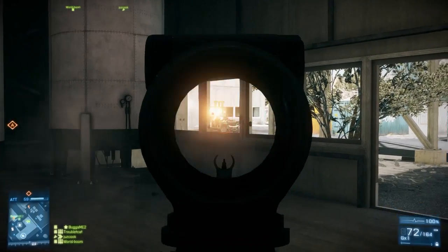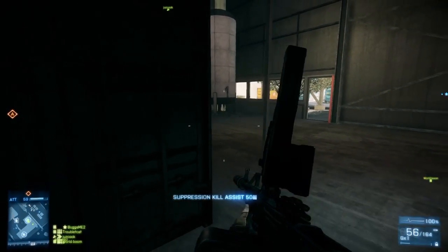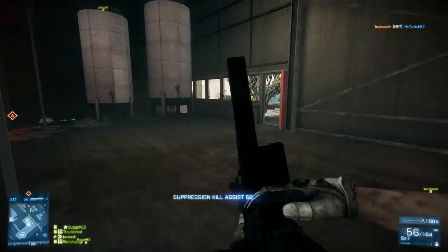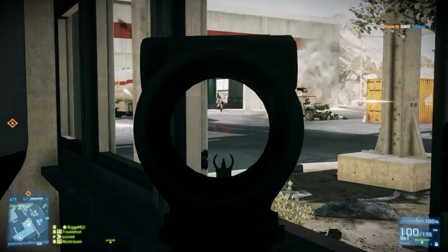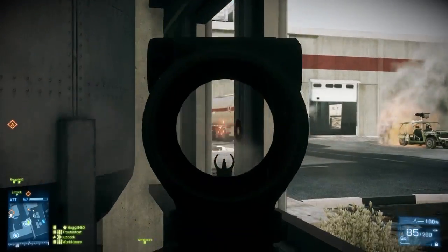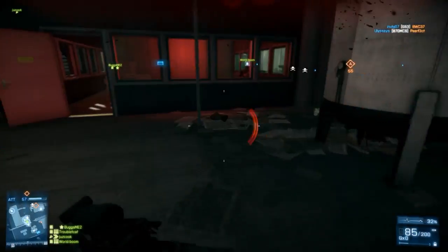But you can definitely make pretty good use of this up close with this loadout, and you're going to see me doing that here. I pick off quite a lot of bad dudes in a situation where you'd normally be really, really uncomfortable with the PKP if you had the default loadout. Or, I would be anyway.